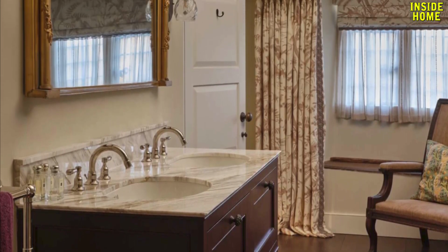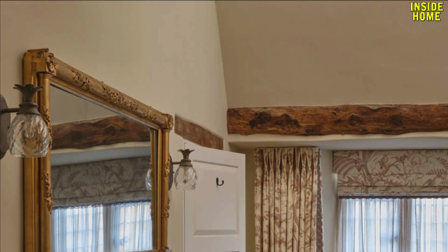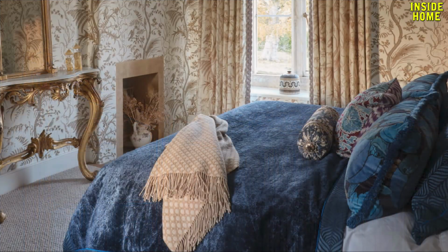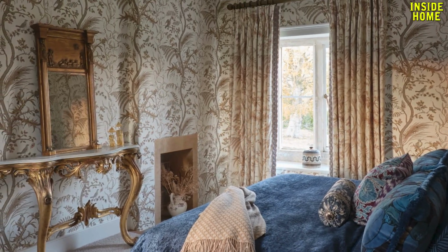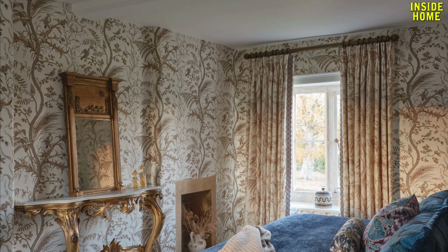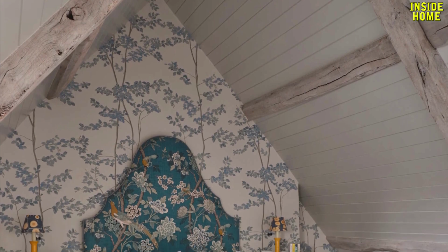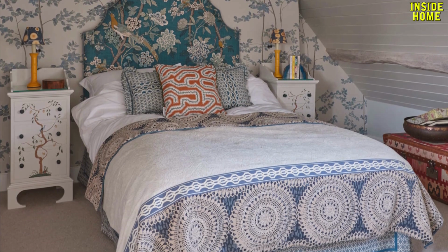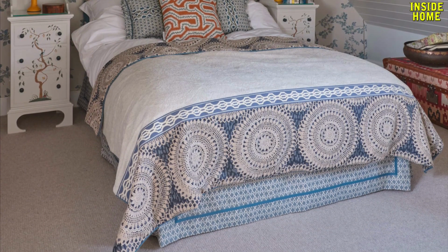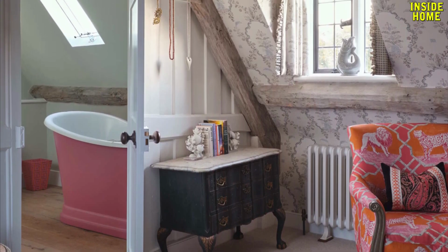Layered onto this classical framework were the hallmarks of a modern country home. Rachel Davies ensured the house met the needs of contemporary living by incorporating open-plan spaces where families could gather. She also included dedicated rooms designed for both functionality and intimacy.